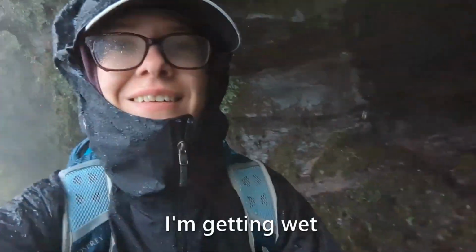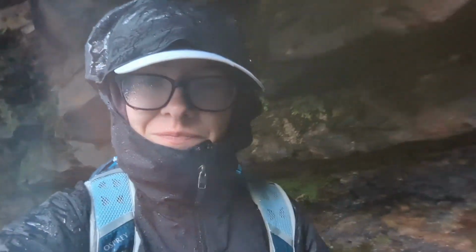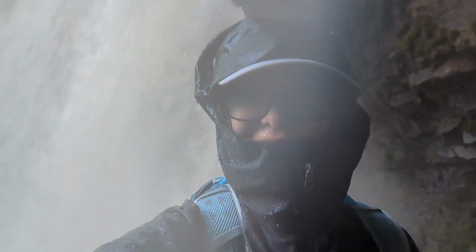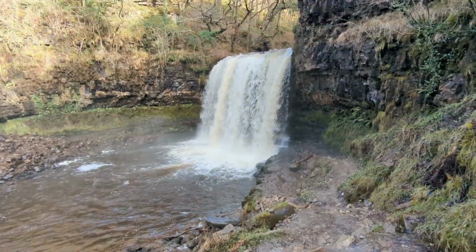Getting wet! Crossing under the waterfall here is an awesome experience. The water is thunderingly loud, allowing you to appreciate the full force of nature. It's definitely worth getting a little bit wet for.